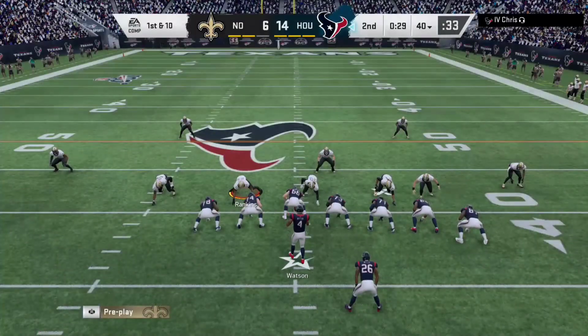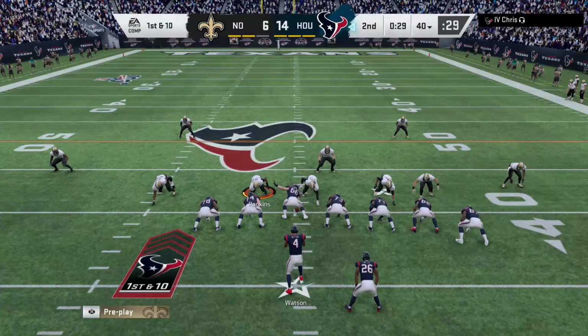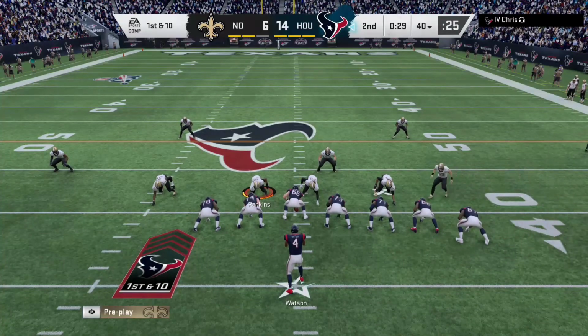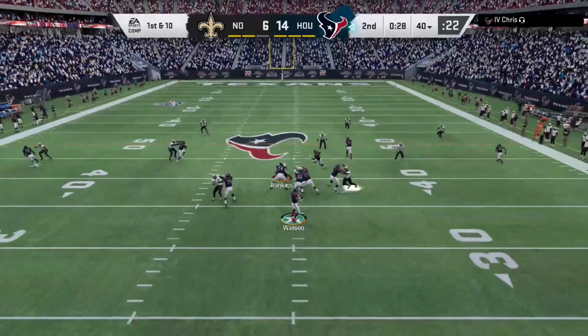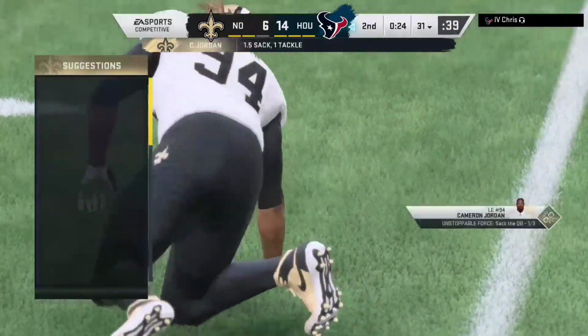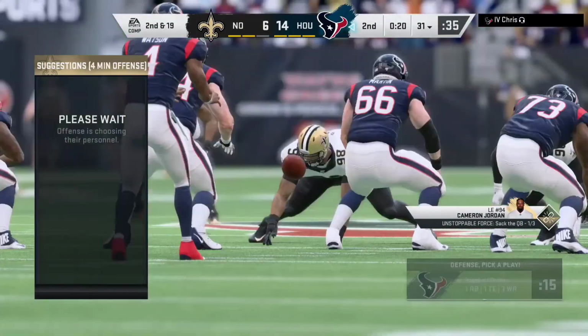So quickly all the way up at the 40-yard line. It's been a long day for you. Hey, no time now. From the gun, here's Watson. Can't find a receiver, and he's brought down. Cameron Jordan wreaking havoc with a sack.